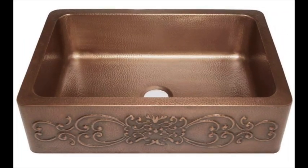Coming in at number 8, the Sinkology SK303-33SC Farmhouse Ganku Copper Sink with Scroll Design. The Sinkology SK303-33SC is a farmhouse option that has a less dramatic apex than other farmhouse shapes. The beauty of this sink, however, is in the scroll work.